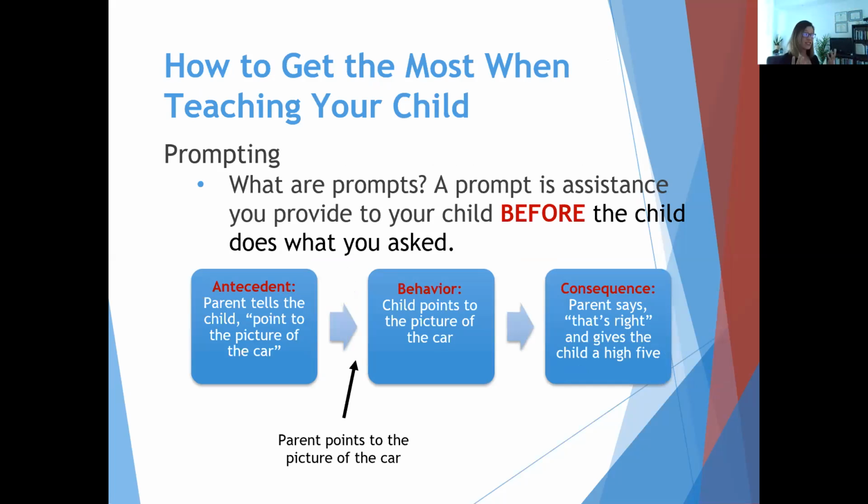Prompts is essentially just assistance that you're providing to the child, and it comes before the behavior. Now, one of the things I have to highlight is that when you think before, you're thinking, oh, then it must be an antecedent. Well, it's not the antecedent itself, right? So let's go back to that example of where you're telling the child to point to the car from an array. Well, let's say they gave you the wrong answer, right? And then you got to present that antecedent again, right? So you're still going to say, point to the car, but now you're going to come in with this prompt where you are going to point to the picture of the car.